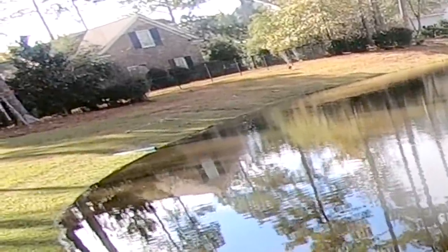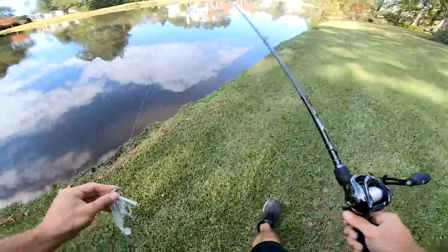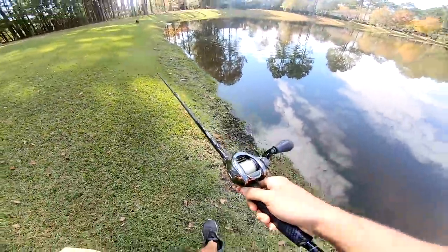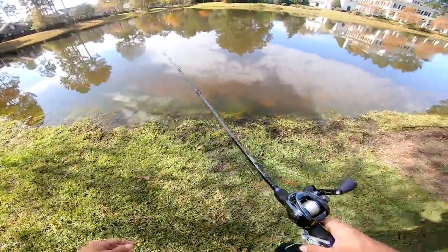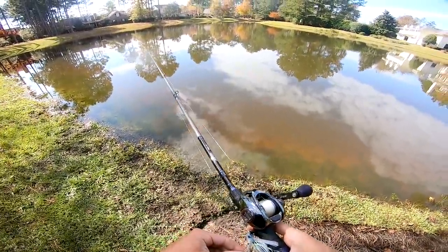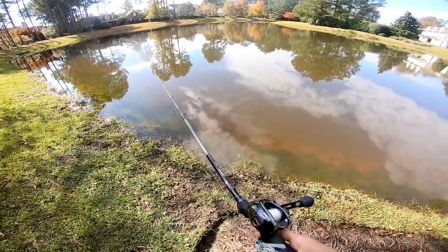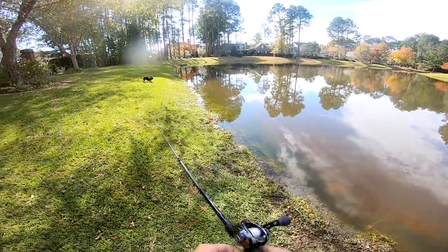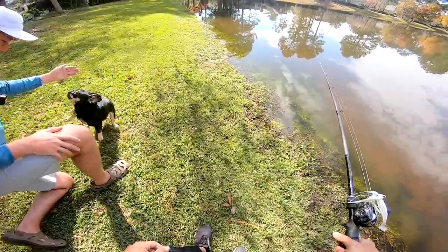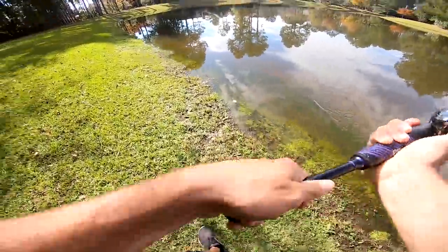Oh, yo. Dude, this little French bulldog just charged me. I got a French bulldog chasing me. He's so cute. He ran out of the backyard. I don't know what to do. I don't even know how he got out, dude. Look how cute he is. He just wants to play. He ran through that fence. I heard a big bang and I see a dog run down the side of the bank. Should I take him back? Yeah. Let's just walk over here.